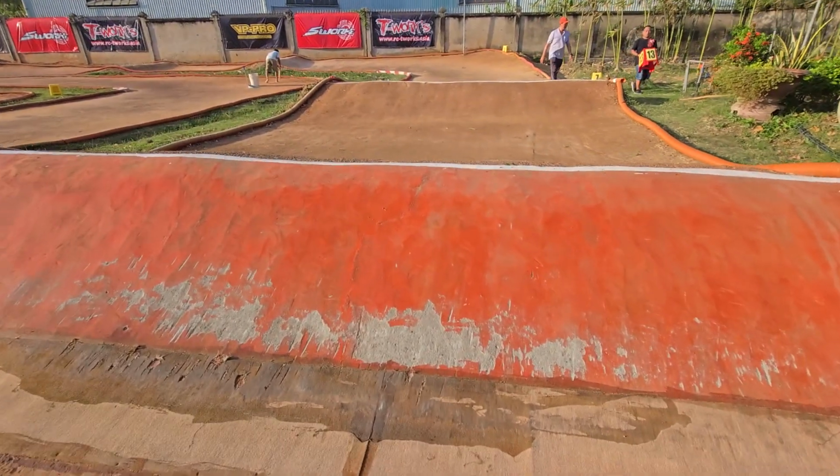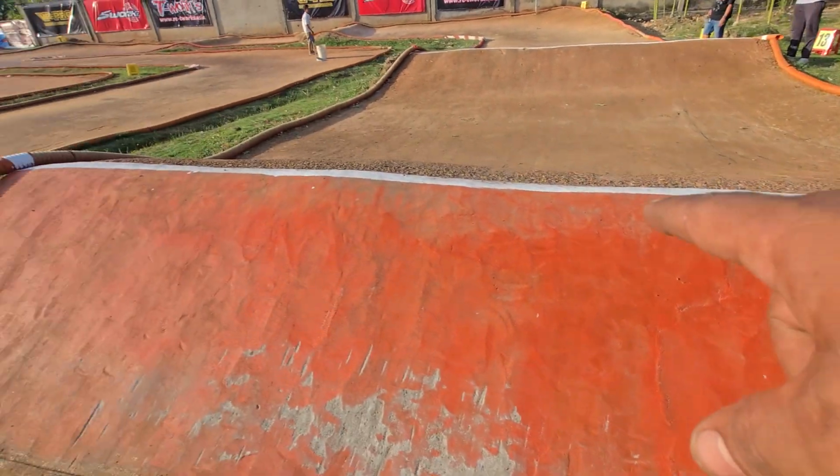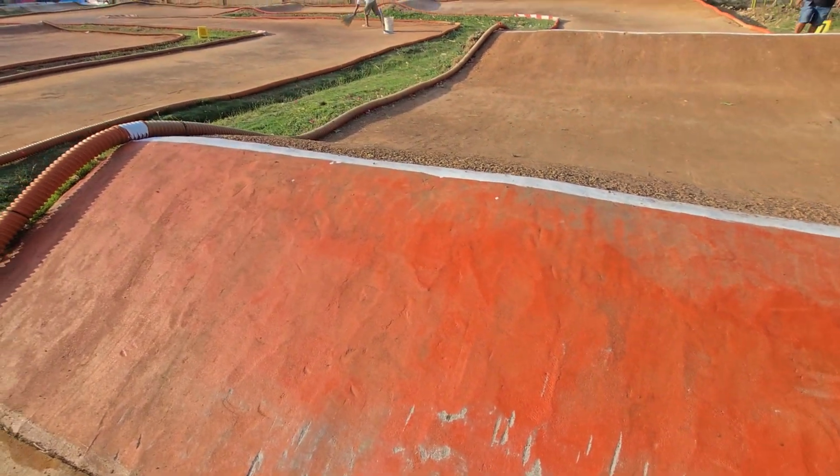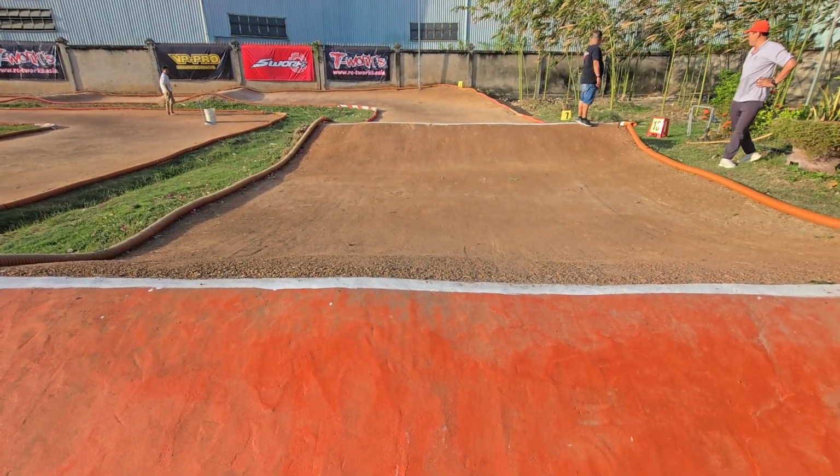Now this front jump was all carpet last year. Now you can see it's concrete. Have a look at that. It's all concreted, end to end. So the jump face is almost perfect. Okay, when you hit the jump face, you're going to launch. It's going to be a big, beautiful one.